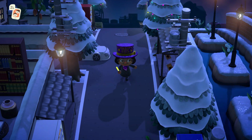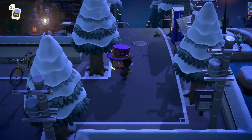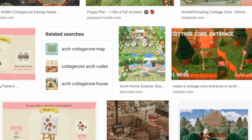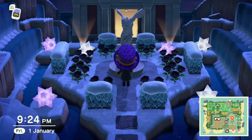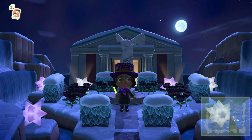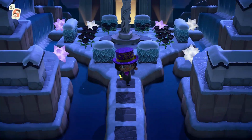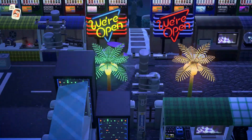This is coming from somebody who has a very urban island. But you've probably seen the millions of screenshots of the many cottagecore islands out there. If you're a little daunted at the thought of making something so pretty yet complex without making your island too cluttered, I don't blame you. That's why I'm here to help.